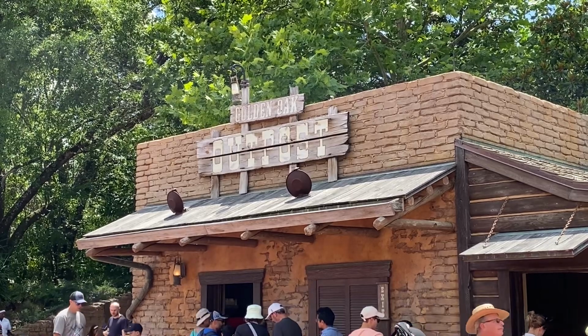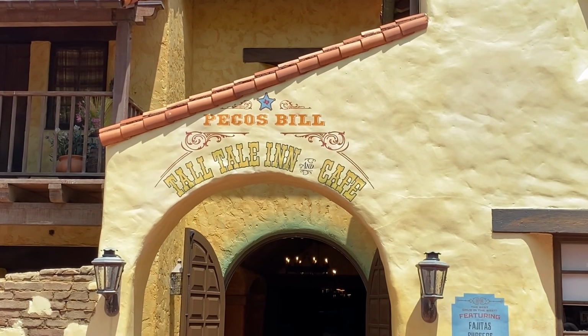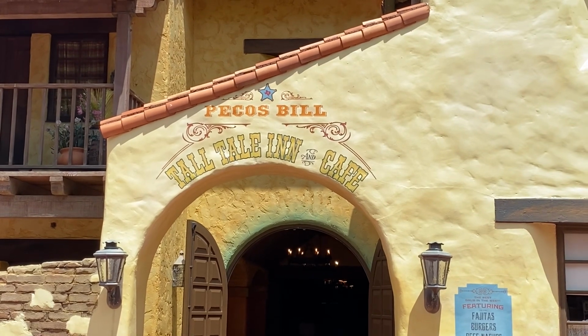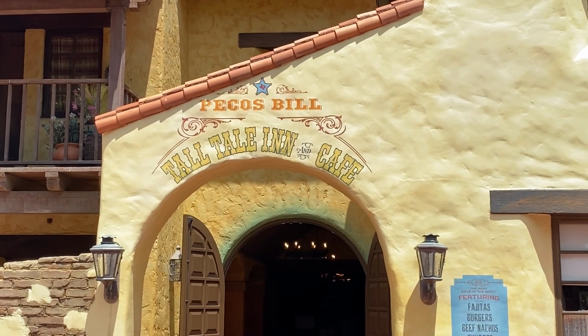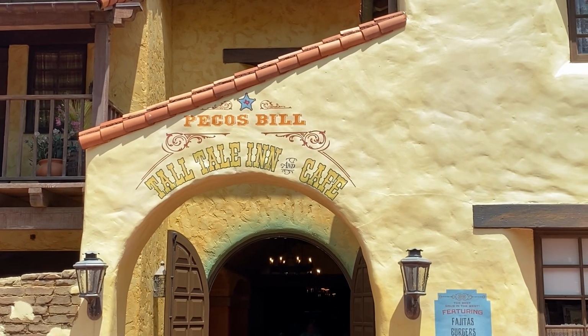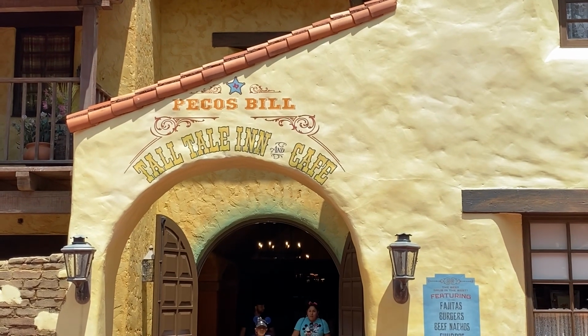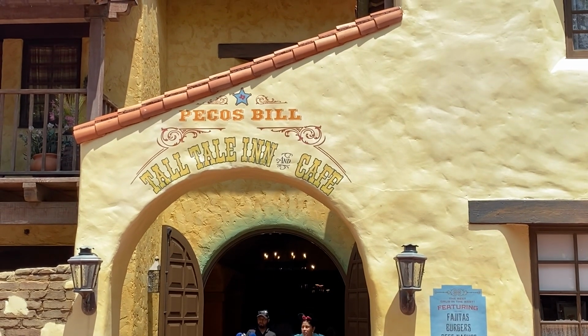So up next is Pecos Bill's right here, which there's rumors it may be changing, who knows what's going on. But we have done a dining review in here and they had one of our favorite items in here, but we heard that there may have been a change made to this item. So let's go inside and see if it's changed.